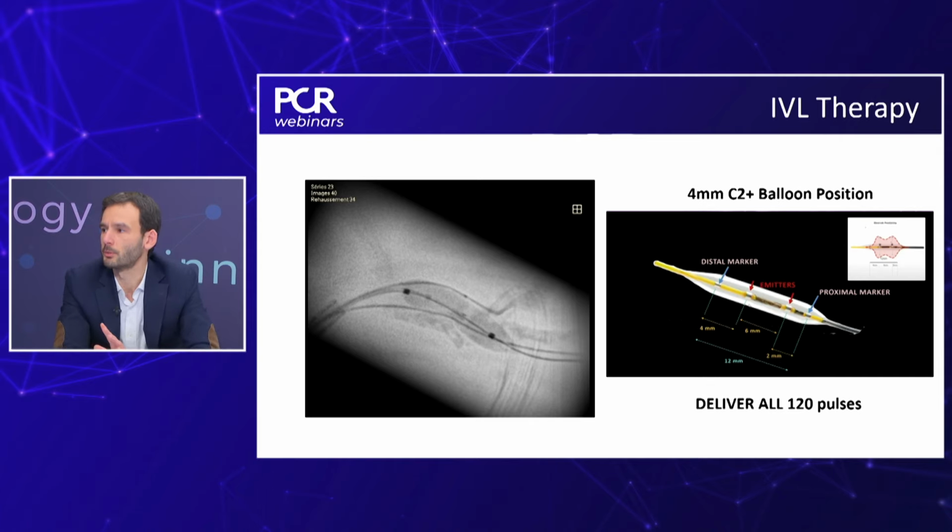Limited on the size. We have a 4 millimeters balloon. Sometimes I go to 6 just to touch the wall. It's really important to touch the wall. This is really an important message. We need to be in contact with the wall to deliver the energy.